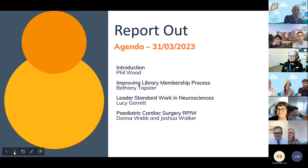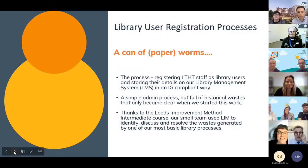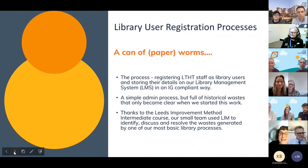So hi, Bethany. Good morning, my name is Beth Tapster. I work in the Staff Library Service at LTHT, and with my colleague Sally Hall, I'm going to discuss a very basic but effective improvement project that our small team has undertaken in the last few months after I attended the LIM Intermediate course. The process that we improved is such a simple admin task that I feel almost a bit sheepish discussing it in this context, but we think that our experience demonstrates how versatile and effective LIM tools and attitudes are, and also why it's important to discover and tackle these small wastes throughout all sorts of different teams and functions in the trust.